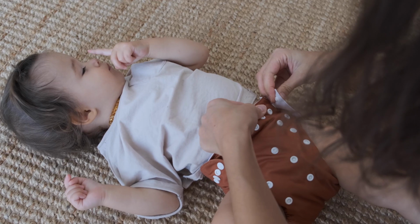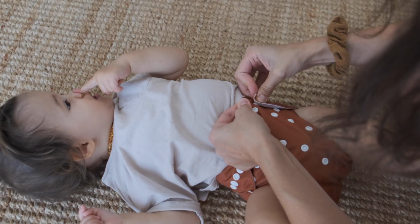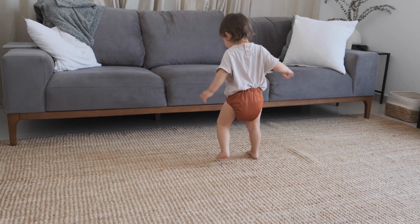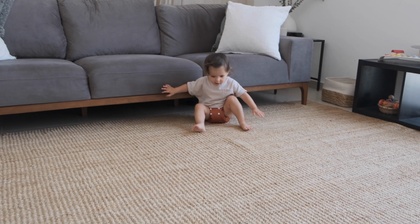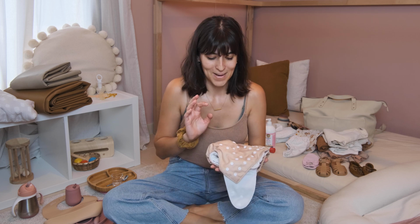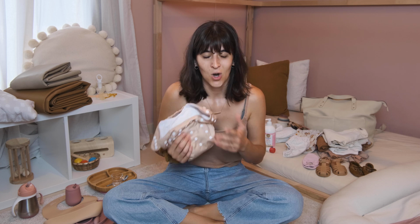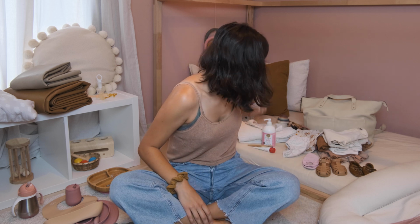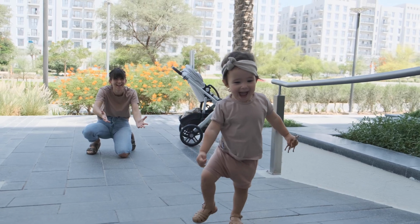You snap them on, and they come in neutral colors, which, if you couldn't tell by her clothing, I'm a huge fan of gender neutral colors. But yeah, so we use both disposable and reusable. I would love to switch over to completely reusable someday, and maybe with our second baby we will. But for now, these are great for when we're home, and then when we go out or when she goes to bed at night, we use the disposable ones. So helping the environment a little bit at a time, not completely.